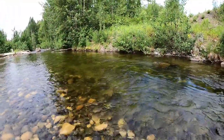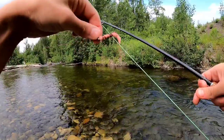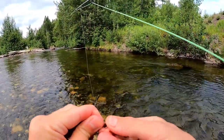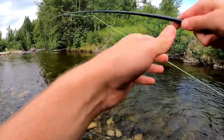So again, guys, I'm not good at tying flies. I just knew up here in Alaska at this time of year, I'd need some weight and I'd want some pink and red and colors to match salmon flesh and salmon eggs and minnows. So that's what's been doing the work.